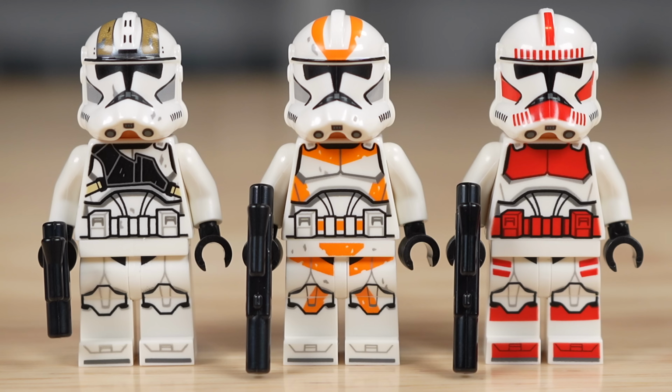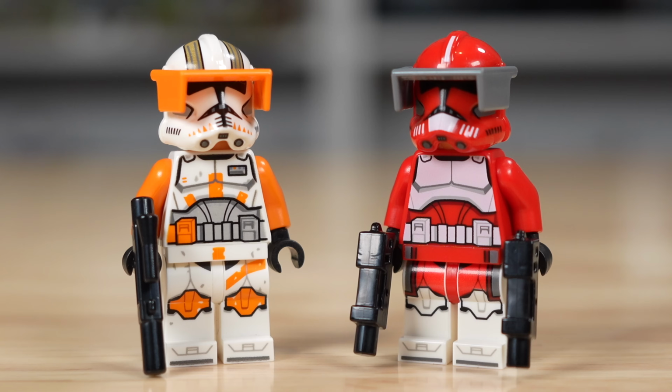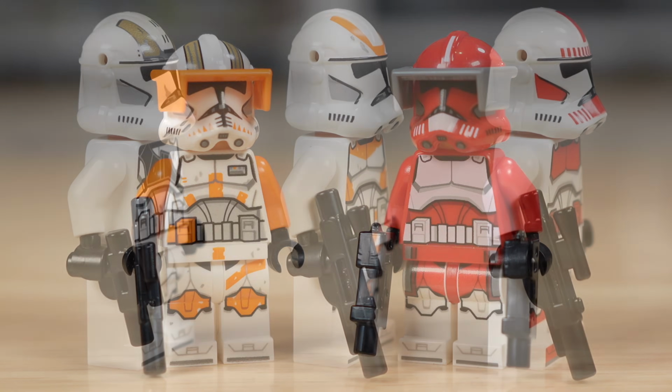Next we have our non-commanders, with the Gunner and 212th Trooper from the Walker, and the Shock Trooper from the Gunship. None of these look particularly pretty due to the addition of helmet warts, which were introduced to allow for visors on characters like Cody and Fox, but do not work for regular troopers here.